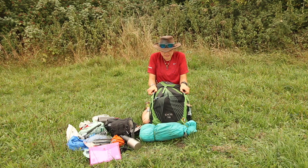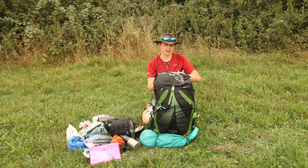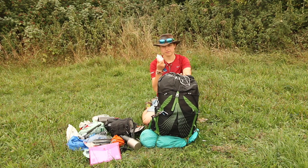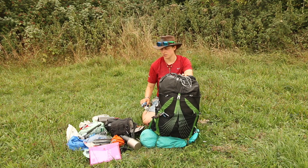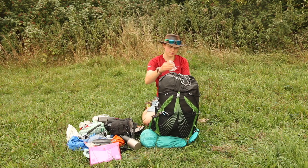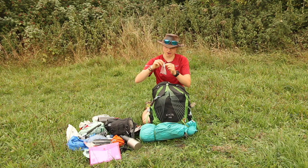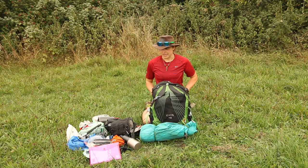Then let's have a look on the inside. So underneath this lid, we've got a mesh pocket here, and what I keep in here is my head torch, which is the Petzl Actic head torch, perfect for me, nice and light, really good. I think it's like 300 lumens worth of light, so it's proper quality stuff. And then I've got some spare batteries, apparently I've lost one, that'll be in here somewhere, there it is. Some spare batteries for my head torch, just can't really go without those. It's quite good to have them as a backup.